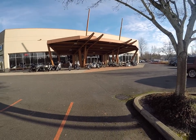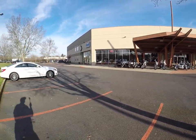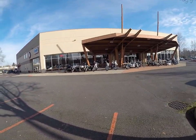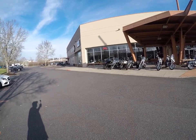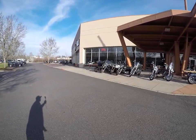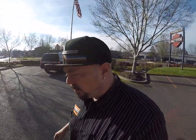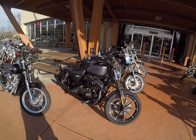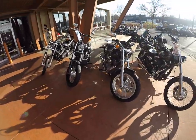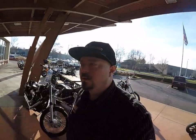Looking at the front of the shop here, we got a bunch of used inventory out front. Down to the left, here's the service department. You can see we got a Royal Enfield sign in the window. We are a Royal Enfield dealer now as well. So yeah, I'll just take you guys on a walk around the store with me. You can see we got lots and lots of nice used inventory. And as all of you know, if you need a motorcycle, hit me up, DM me. You know what it is.